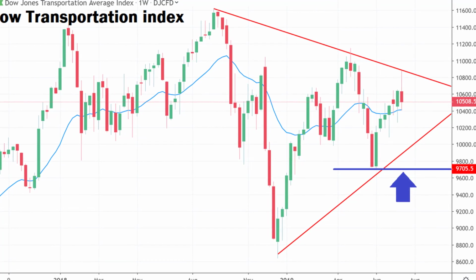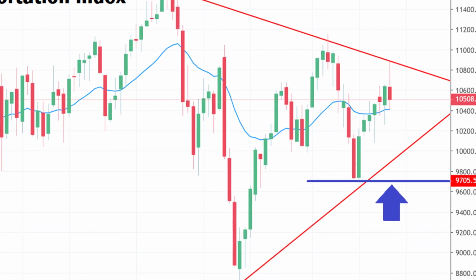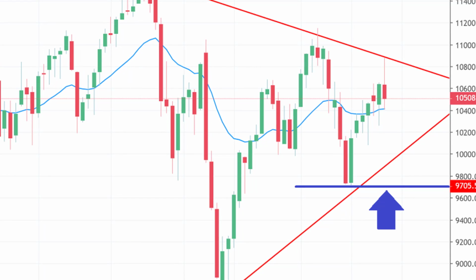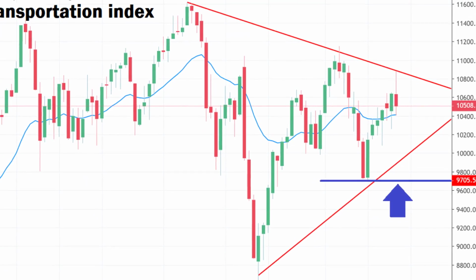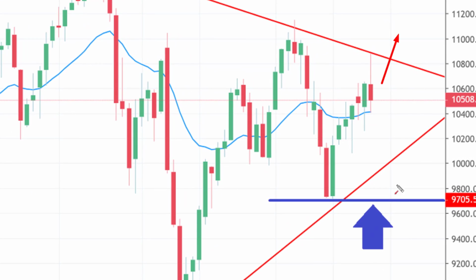The transportation index is showing some divergences, but also some weakness signs. This is a weekly chart of the Dow transportation. You can see it's in a sort of triangular pennant formation on this higher time frame. The bottom line is this. The question for us is, which direction is this going to break? To the upside of the triangular formation or to the downside? So we're going to watch this very carefully.